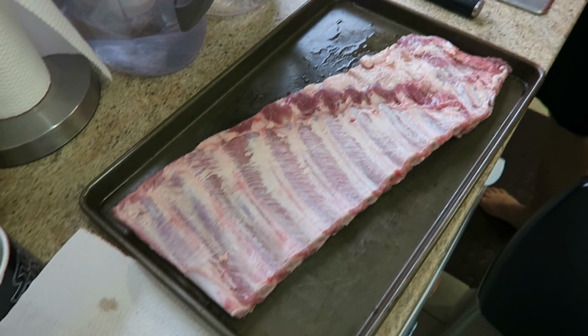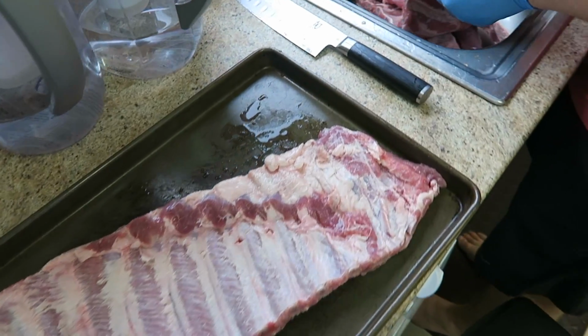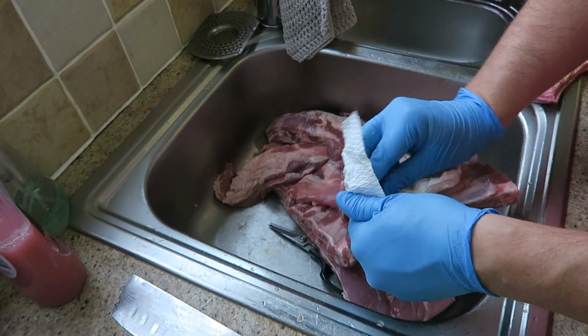Hey, good morning, everybody. So the Kilt pizza party was a smash. Hope you enjoyed that. And we're gonna roll right into some ribs on the smoker today.